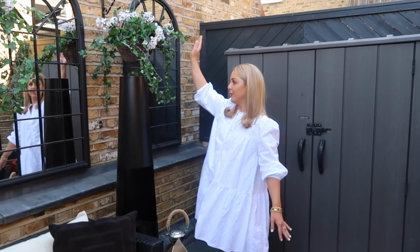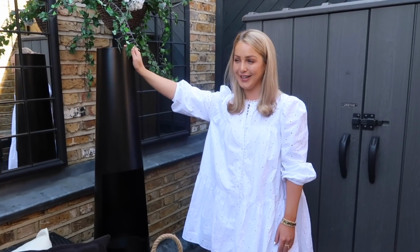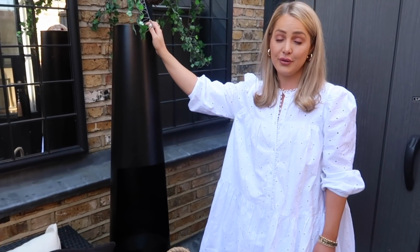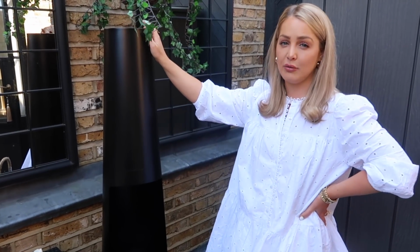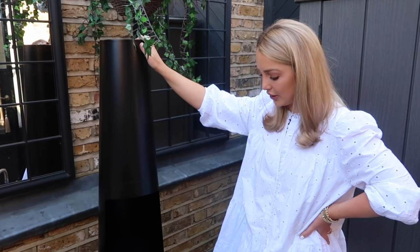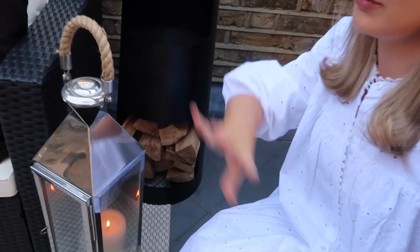Then we also have this chimney feature. Now Chris was unsure about it and now it's come, he loves it. And I actually got this from Aldi for £50. There's so many online that you can choose from and they're pretty expensive, but I found this one for £50 which is really good. And I've just put the logs under here which you store, which I think make a nice feature out here too.